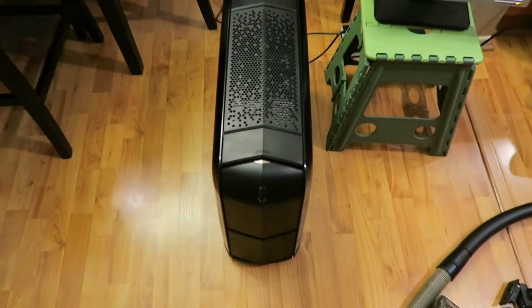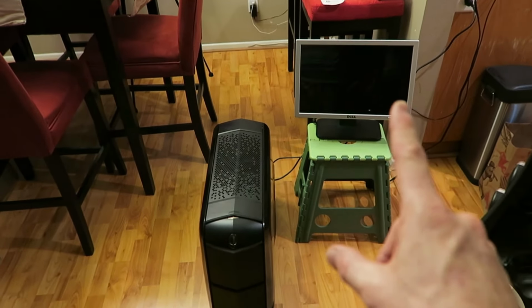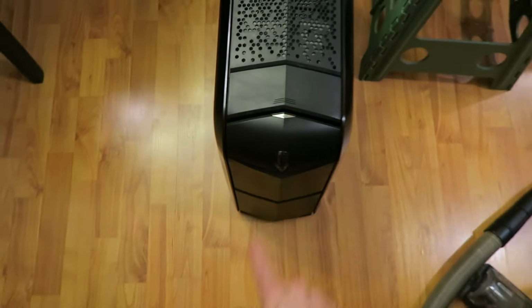I'm not really sure actually how to turn this thing on. Oh, okay. Here's the power button right here. All right, ladies and gentlemen, this is it. Again, 99.99999% sure. Here we go. Let's do it together. 1, 2, and 3.